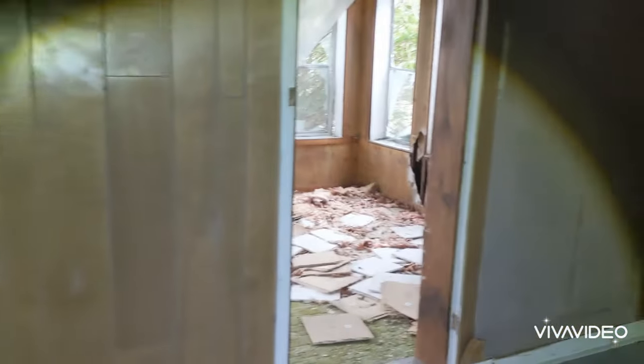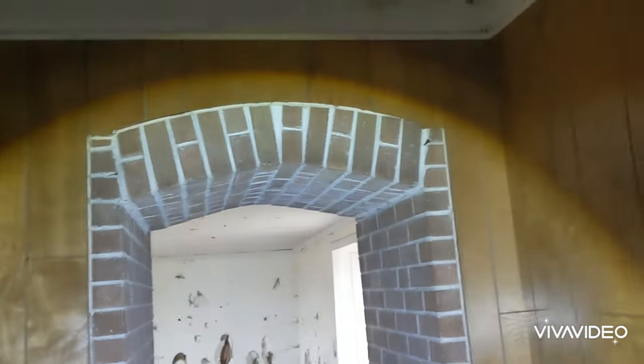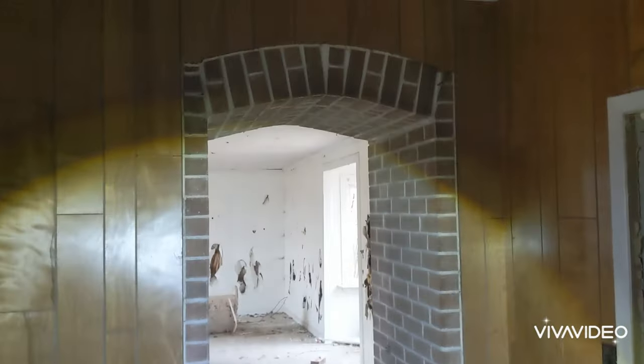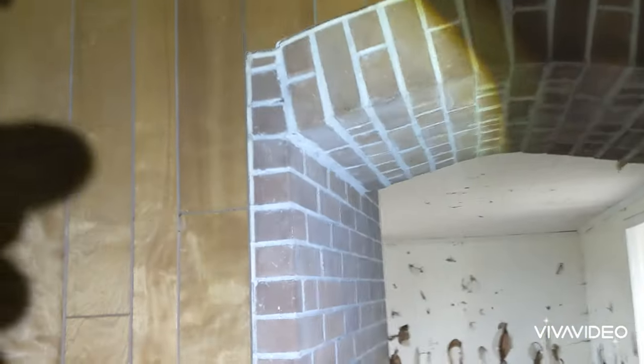This house is pretty big. I don't think this is an add-on. I'm pretty sure it's all the original house. Look at this stonework in here, though. And see, even though the whole house is coming down, look how beautiful this brick looks.